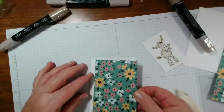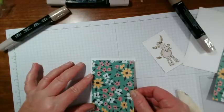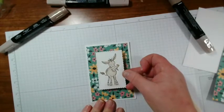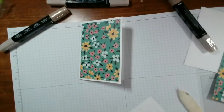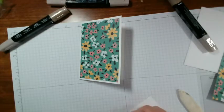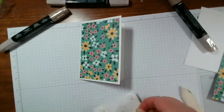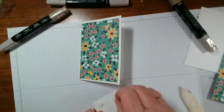Okay, so I'm just going to pop this layer centrally on here. Now I've cut it down a little bit. And then he's just going to pop onto there. I'm going to use some dimensionals for that. And there we go. So this has gone on a bit longer than my normal session, and only a little bit of crafting at the end, but I hopefully think it's useful for you to see the new papers.